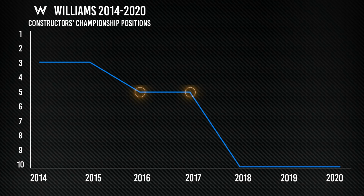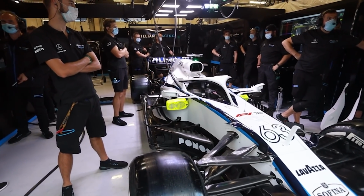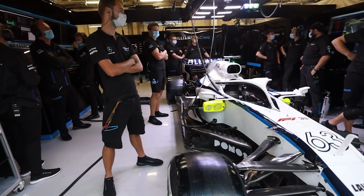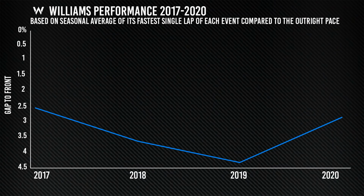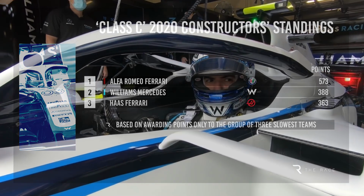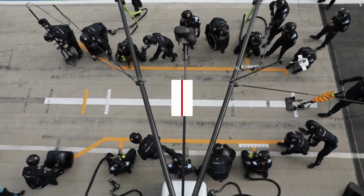After 2 seasons finishing 5th, the team then slumped to last for the first time since it first became a constructor. In 2020, it finished last for the 3rd consecutive year. And for the first time since its inaugural season running Patrick Neve in a customer March chassis in 1977, Williams failed to score a single point. But Williams was at least significantly closer to the pace and a regular part of the Class C battle at the back with Alfa Romeo and Haas. The hope is that this upturn, combined with the takeover of the team, is the start of the Williams recovery.